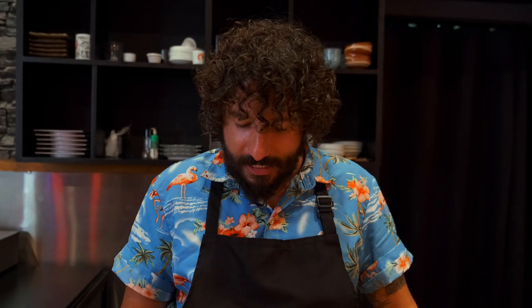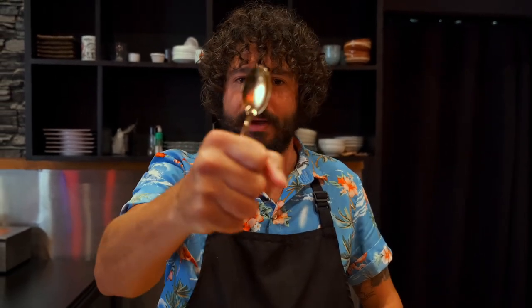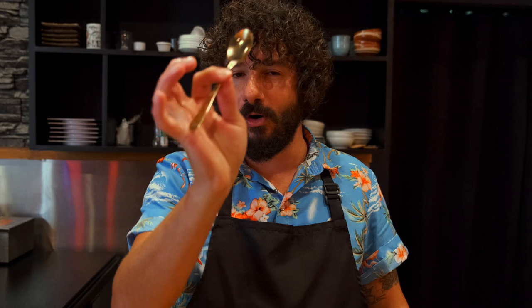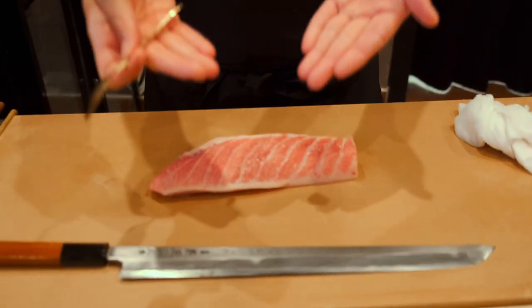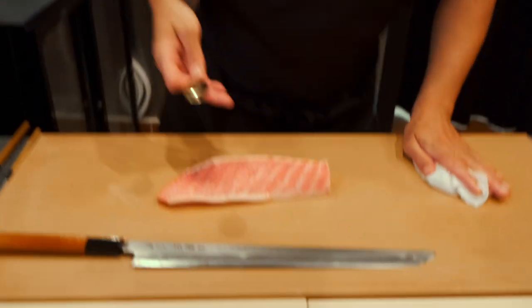Next piece we're gonna do looks beautiful to the eye, and when I turn it over, does not look beautiful to the eye. Why am I holding a golden spoon? Because I bought it on Amazon. And I'm gonna use this to get out all the goodness. So, bring your attention down below. Not that low, bring it back up now. All right, bring it back down.